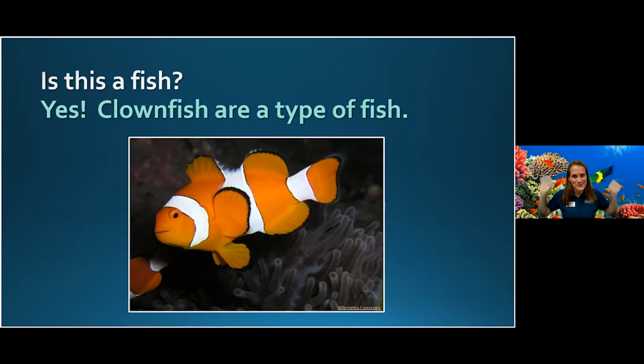If you put yes, woohoo, you're correct. Clownfish are a type of fish. That was kind of an easy one. It has fish kind of in the name, right? Now, let's try another one.